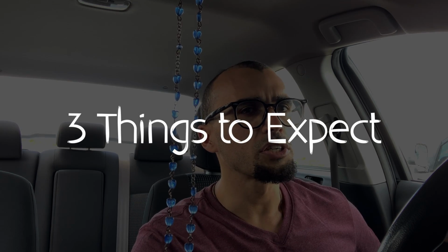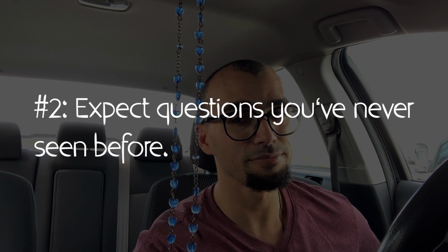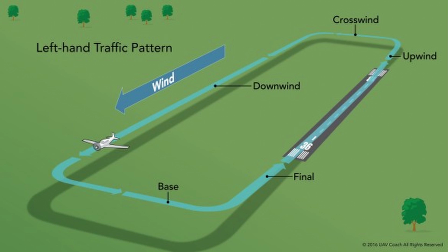The three crucial things to expect, no matter how much you study or what you study: number one, remembering answers is not what you want to do. Typically you want to understand the principle of what you're learning, have an idea of why the answer is what. With that being said, there are going to be a lot of questions on the test that you may not have seen in the study guide, either reworded, with different multiple choice answers, or completely brand new. Number two, there are a lot of trick questions. When I say trick questions, there are a multitude of questions where you have to read the wording very carefully. For example, they say a manned aircraft at such and such airport, where you have to look at manned aircraft. That'll give you a better ability to answer that question.